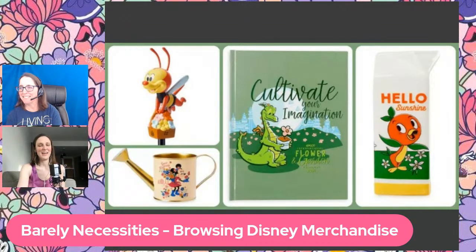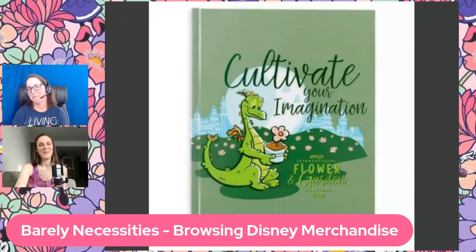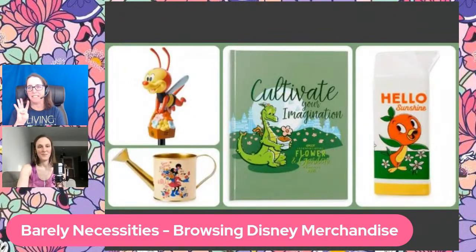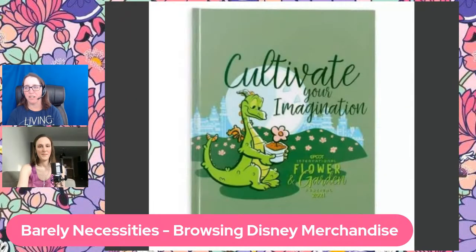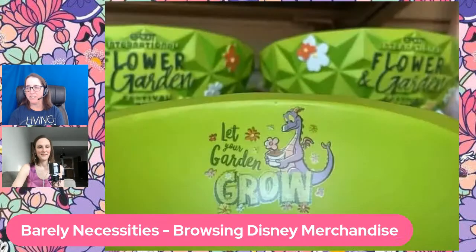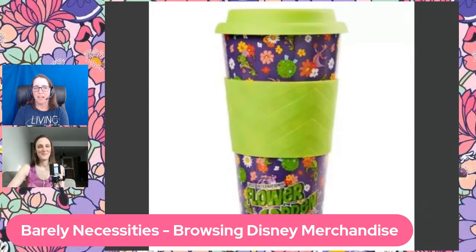Yes, they have. And I was so excited to see that because we'd done an article about everything in the park, and it's so nice that it's now on Shop Disney. So if you can't make it out there, you can still bring it home. They have 4 different lines as part of this Epcot collection. They've got Cultivate Your Imagination, which focuses on Figment, with a lunch kit, the journal, and this planter that he's right there on the inside lip. And then you've also got the Spike the Bee, a Minnie Mouse, and an Orange Bird line.